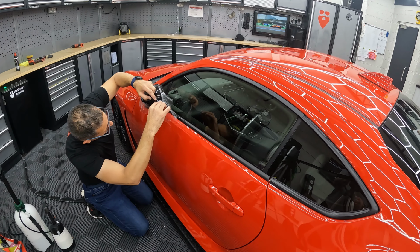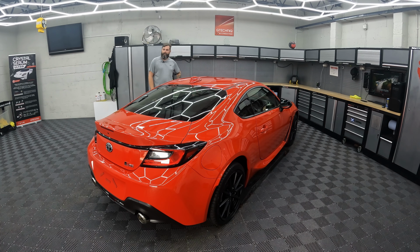I'm going to stick the number plates on it, and then yeah, we shall say farewell to the GR86 on Monday when it gets picked up by its new owner.